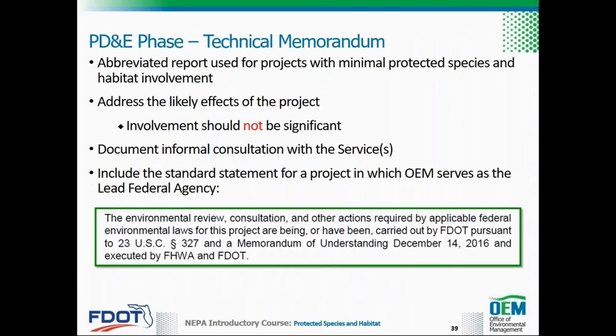For projects having minimal involvement with protected species and habitat, an abbreviated report in the form of a brief technical memo rather than an NRE may be completed and provided to the services and/or FWC. The technical memo should address the likely effects of the project and document coordination with the services during informal consultation. The technical memo should briefly discuss potential involvement with protected species or habitat and how this involvement is not significant. Any technical memo prepared for a project in which OEM serves as the lead federal agency must include the following statement.